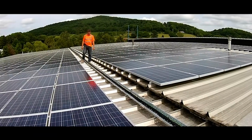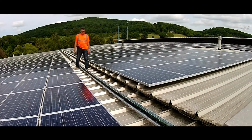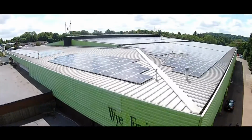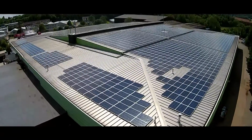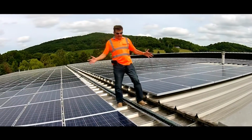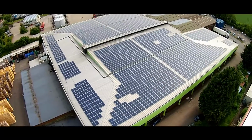So here we are today at the historic market town of Ledbury on the roof of Wye Fruit, one of the largest fruit growing consortiums in the country, and they have 2,800 panels on their roof. That's 700 kilowatts. One of the distinctive features of the design here at Wye Fruit is that we've used all elevations to maximise and optimise the design.